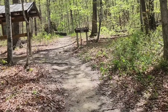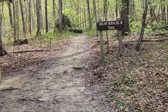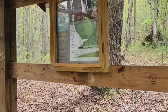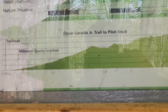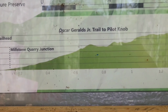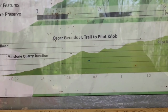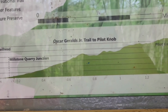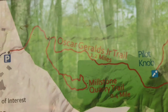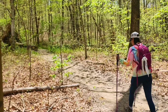Here's a little kiosk. I guess we'll check out the information here. This trail is called the Oscar Gerald Jr. Trail. And here's some info right here. Here's the incline. Whoa, 1,400 feet. Wow. So 1,400 feet in 1.4 miles. And here's a picture of the trail. All right. And they're off.